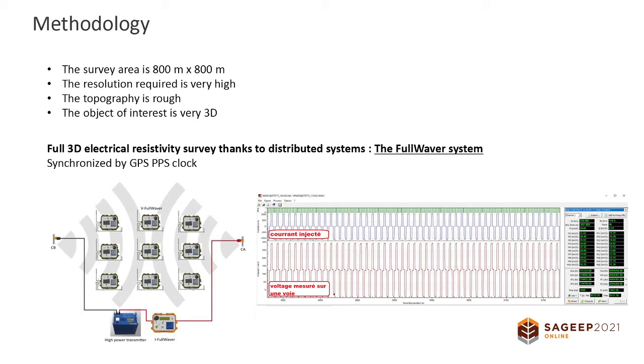And so when the systems are set up on the field, they just measure the voltage automatically, and then you just have to use a high-power transmitter like this one, connected to a FullWaver that will record the current injected between electrodes A and B. So the current injected will be displayed here in blue, and the voltage measured by one of these FullWaver on one channel will be displayed here. They are all synchronized thanks to the GPS PPS clock, and then you just have to compute the apparent resistivity from it.